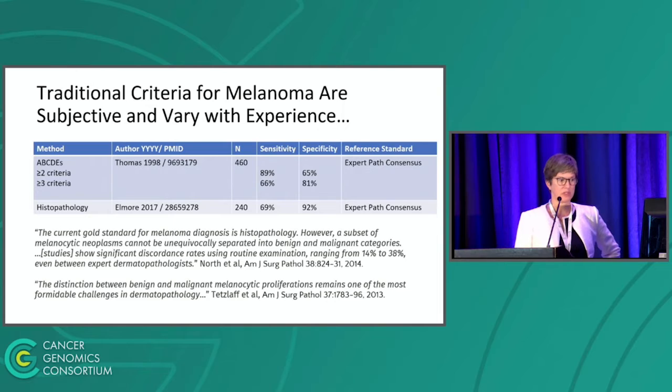And so the traditional criteria for diagnosing melanoma are subjective, and they really vary with the experience of either the dermatologist or the dermatopathologist. And as you can see here in the table, for the ABCDE clinical criteria, if we use two or more criteria, quite good sensitivity, almost 90% there, but not as good specificity. Using 3 or more of the ABCDE criteria, the sensitivity does go down to 66%, but improves the specificity for clinically diagnosing melanoma based on a reference standard of basically expert pathology consensus diagnosis.